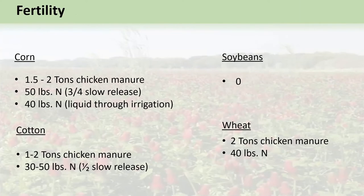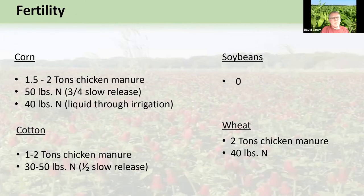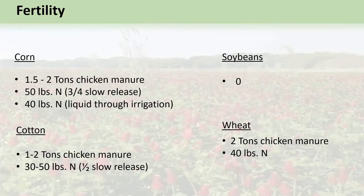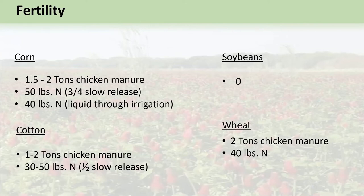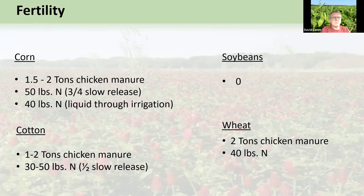And my fertility on corn, we put 1.5 to 2 tons of chicken litter per acre. Then right before planting, we'll broadcast 50 pounds of nitrogen, with three-quarters of that being slow-release ESN product. And if it's irrigated land, we'll put out 40 pounds of nitrogen through the irrigation. So on our corn fertility, the majority of our nitrogen is coming from the chicken litter and the cover crop, and the remainder is coming from that 50 pounds of N, and if it's irrigated, 40 more pounds.